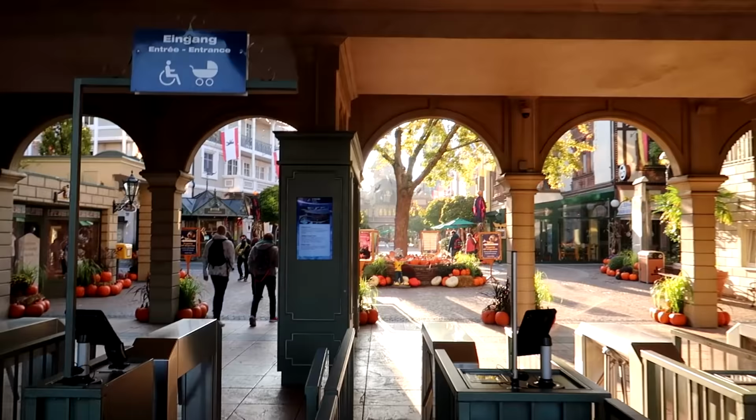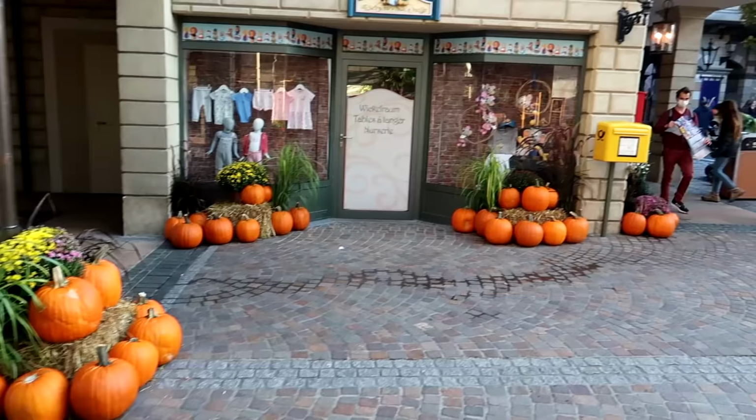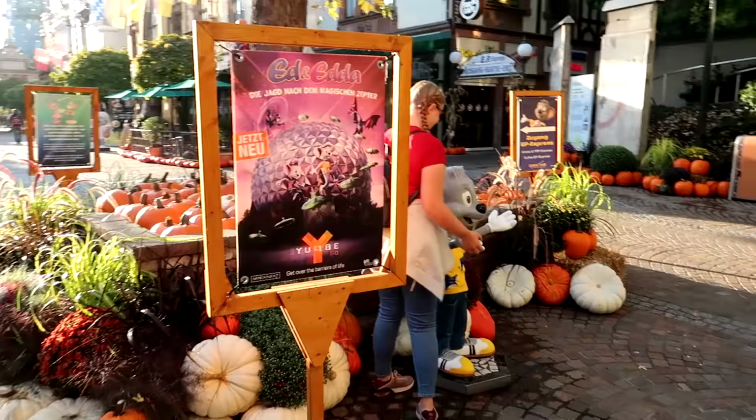Oh, pumpkins are out. It's not officially Halloween season until next week here at Europa. However, it's such a big job to decorate the park. I think I read somewhere once they decorate with 150,000 pumpkins. So yeah, that's why there's pumpkins out everywhere. Big ones, small ones, all sorts of pumpkins absolutely everywhere, making for some brilliant photo opportunities.